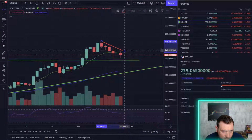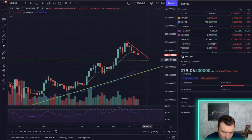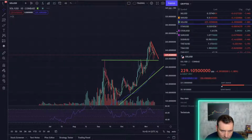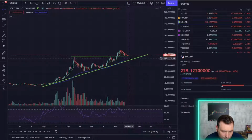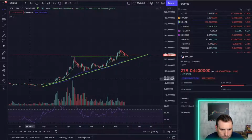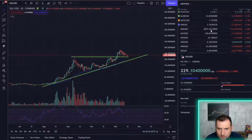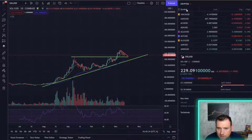But this downtrend is making it into a triangle, so it's either going to come to this triangle and drop down to that trend line, or it's going to re-break and come up probably to 250. But it's not too far off the trend line for now, and it's almost caught up really. It's been on a trend line since August, so as long as that trend line holds up, I'll probably continue to hold whatever Solana I get.